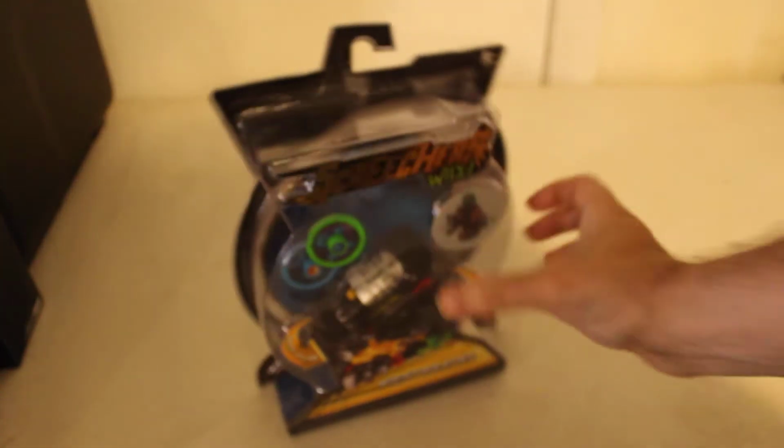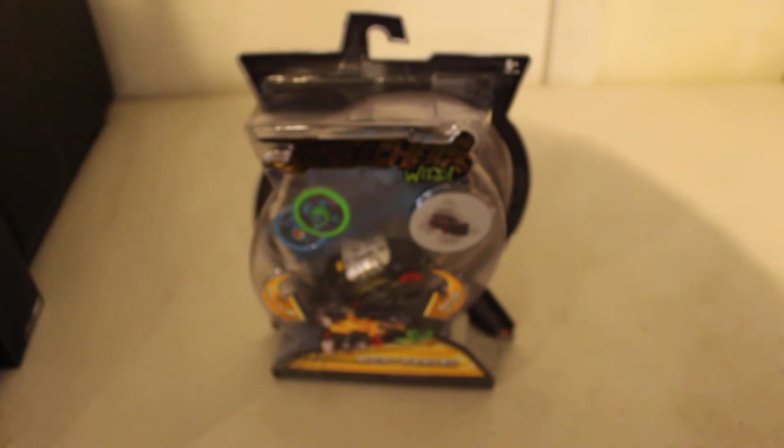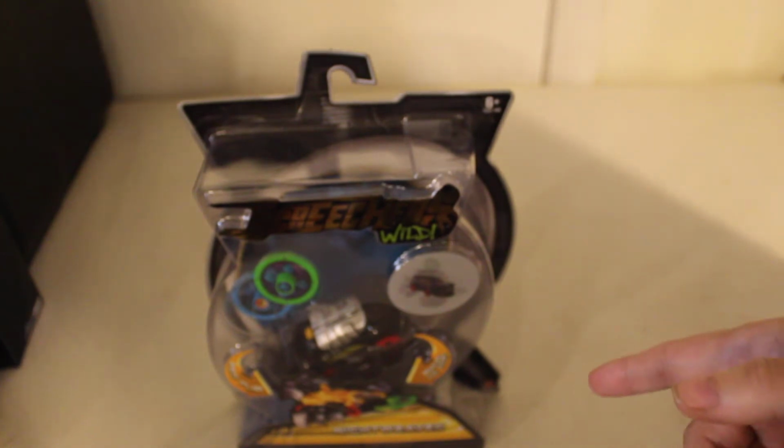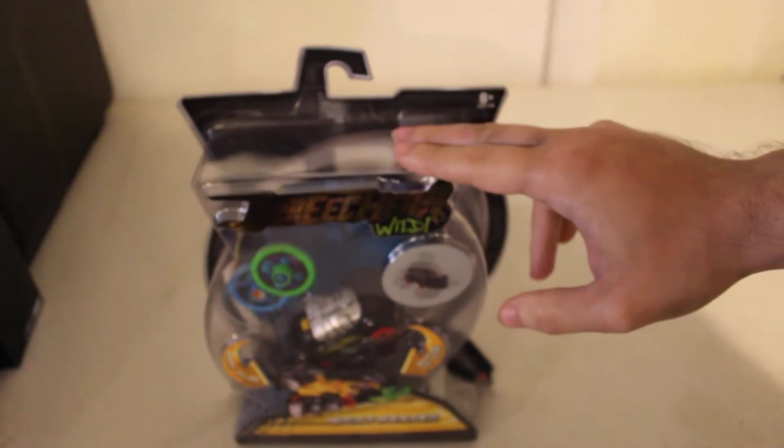Now, you know this is the official licensed one, certified with the seal of Alpha Toys. This one can technically be called a knockoff. Now I know what you're saying, how can an official licensed one by Alpha Toys be a knockoff one? Well, there's actually a website that came out before this called SCREECHERS.com. Over at SCREECHERS.com, they actually had SCREECHERS WiLD, but they don't call them SCREECHERS WiLD.